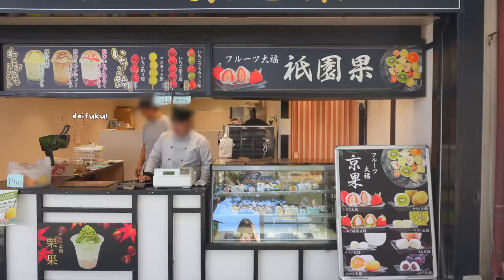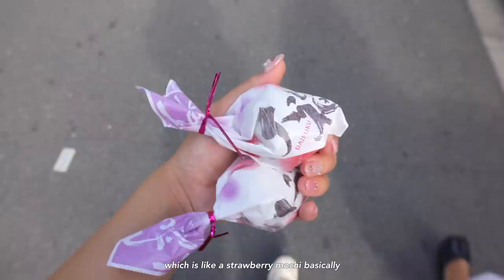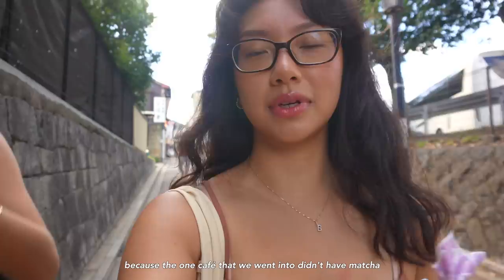Found the Ichigo Daifuku, which is basically strawberry mochi. All the shops are finally opening and so we just got two and then we're gonna head to Percent and hopefully get matcha, because the one cafe that we went into didn't have matcha, which is very surprising because we're in Kyoto. There's matcha everywhere here.